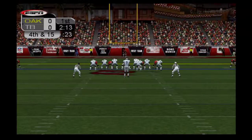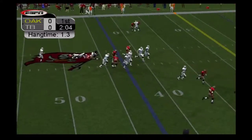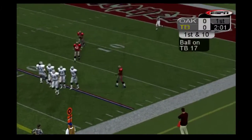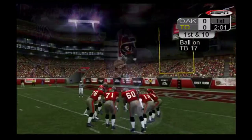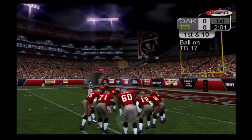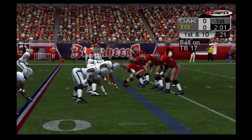Leckler lines up for the punt. Leckler gets the ball and punts it away. Williams fair catches it at the 16. Carl Williams was smart to fair catch it. He had guys all around him, and I bet they were looking to vent some frustration after their pathetic punt. The Buccaneers will start this drive at their own 17-yard line.